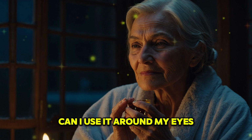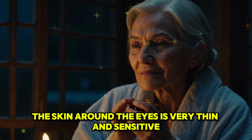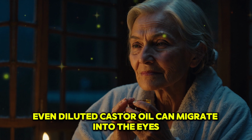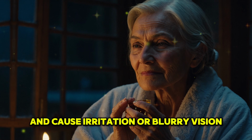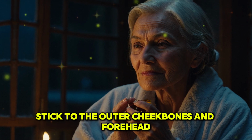Can I use it around my eyes? Be cautious. The skin around the eyes is very thin and sensitive. Even diluted castor oil can migrate into the eyes and cause irritation or blurry vision. Stick to the outer cheekbones and forehead.